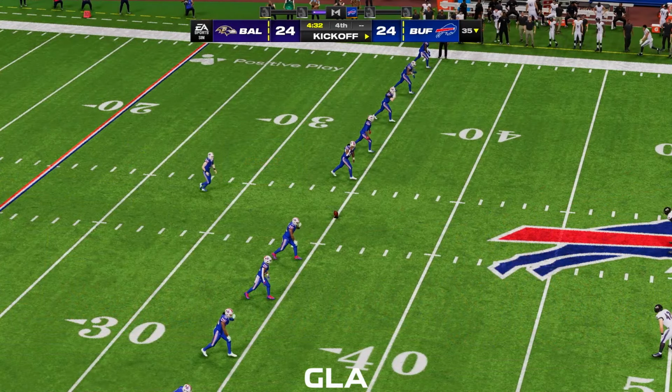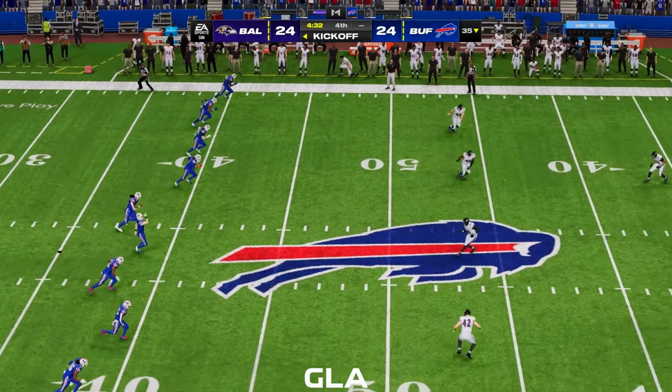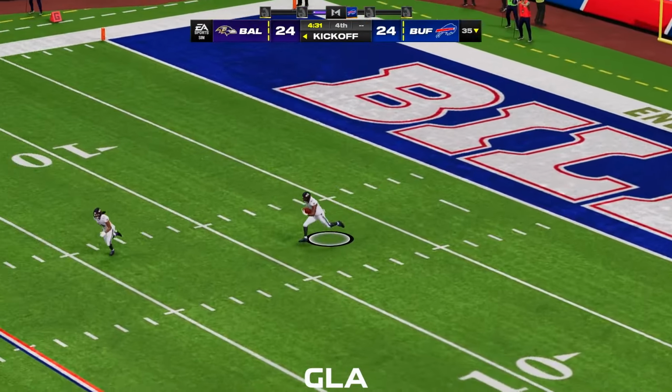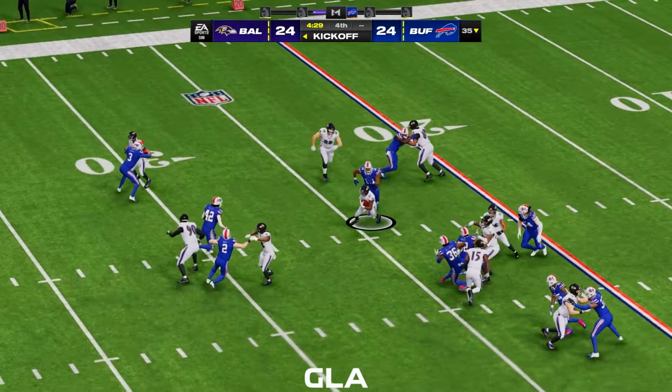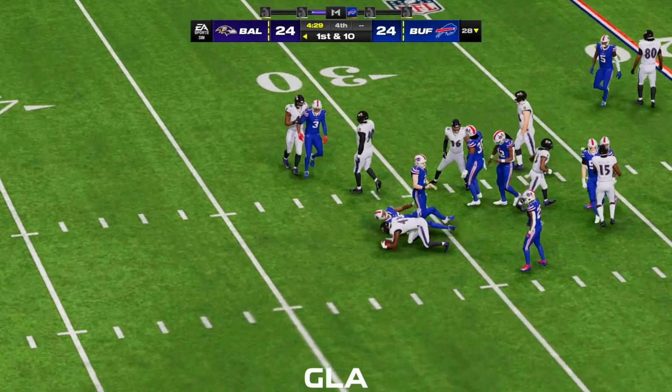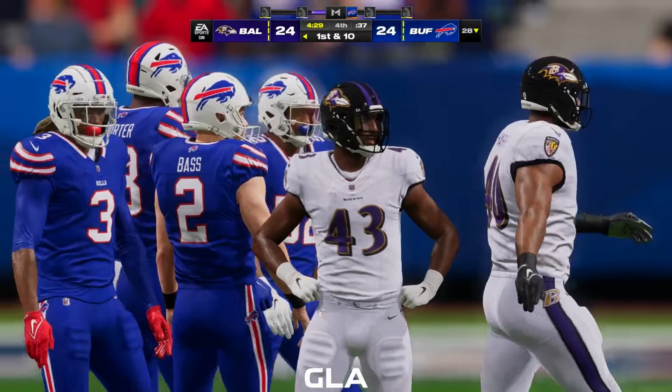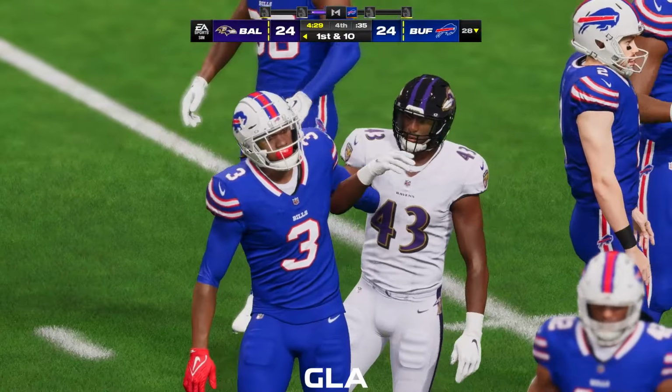Now this one setting up for a great finish. All tied in the fourth as the kick's away. From his end zone, here comes Justice Hill, and they will wrangle him down a couple yards shy of the 30. Here comes the Raven offense now, ready for another possession.